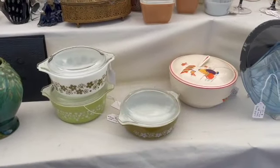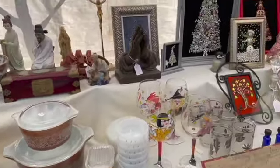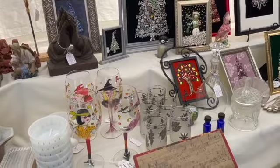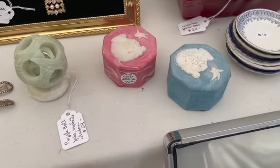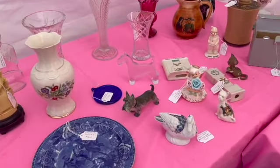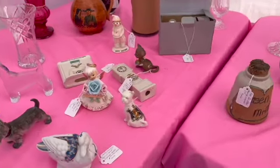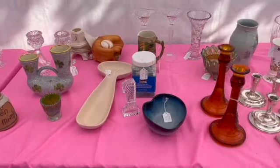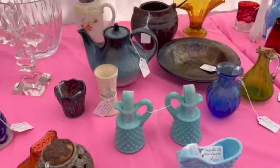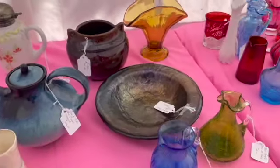This vendor had some great Pyrex, like the spring daisy and the woodland pattern. And look at those brooch trees. I definitely noticed these two Inkale boxes. They were asking $42 each. I love my angels, and also, they always catch my eye, all of the glass pitchers, I love them. The colors, so vibrant and fun.